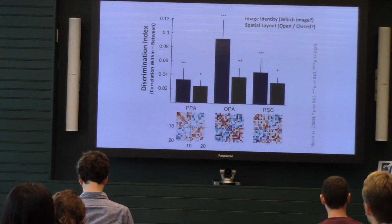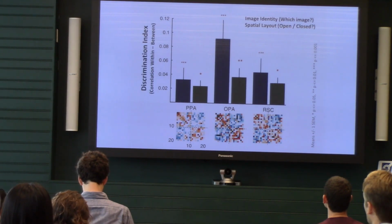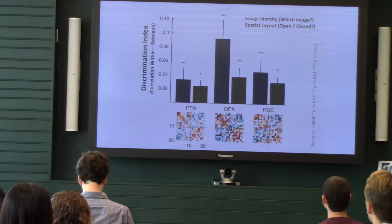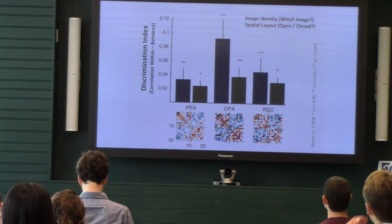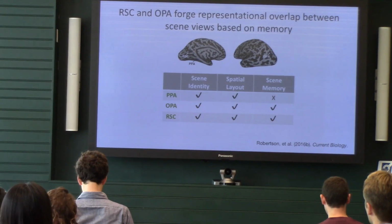A final check that I'll show you just for fun is that when we do other types of discrimination-based analyses with these data, such as whether we can decode the specific identity of an image across its presentations, or whether the image has an open versus closed spatial layout, which are spatial properties known to drive these regions of the brain, all three of these regions can do those types of discrimination, so they are representing the image with fidelity and representing the spatial properties of those images just fine. It's this unique function, it seems, in the OPA and RSC to be able to associate two images that share panoramic context and memory.